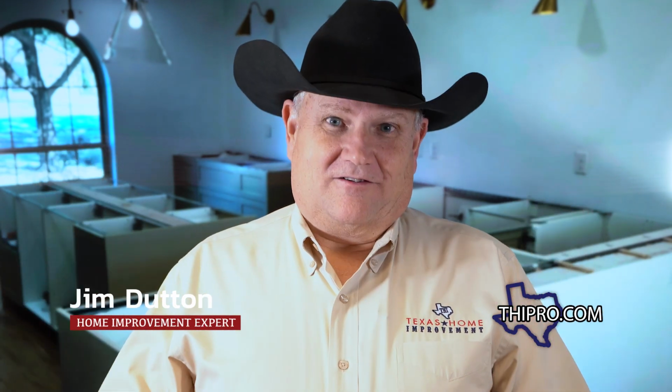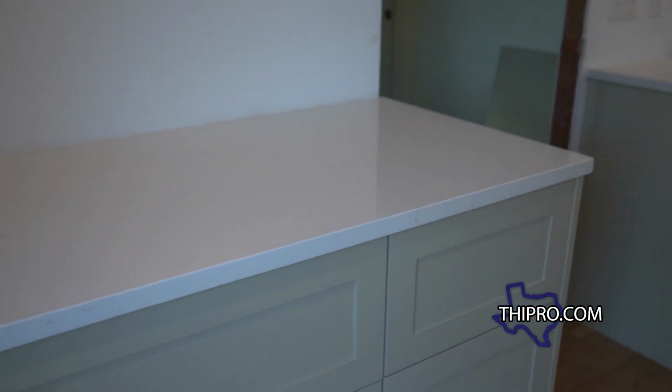Today's the day they're finally getting their new countertops in the kitchen, and Adam and Valerie are just gonna love how this is gonna come out. So for the countertops, we're actually going with a quartz countertop. That's a man-made product that looks a lot like stone, but isn't quite stone. Does a lot better for just wear and tear, doesn't stain as easily as your granite or your marble countertops.